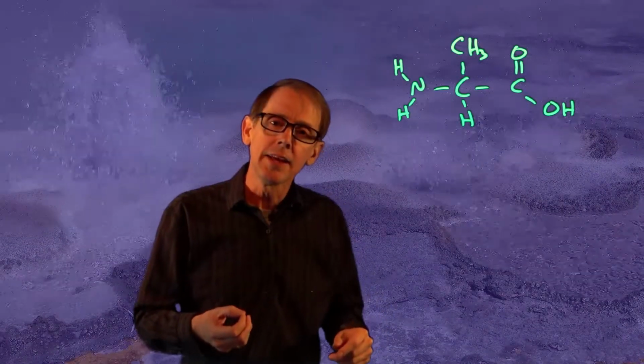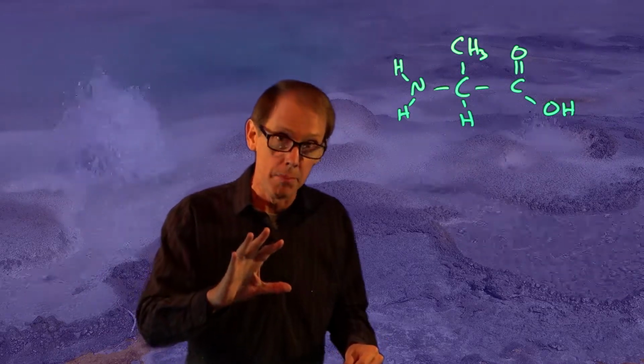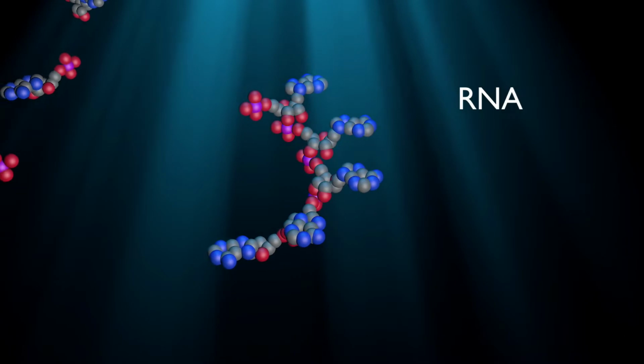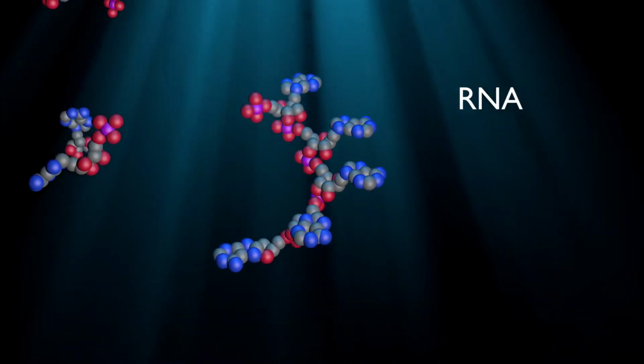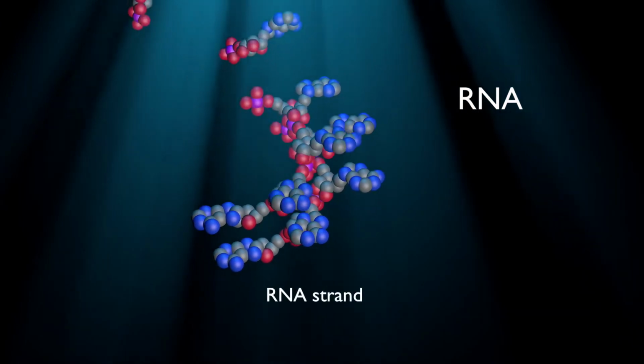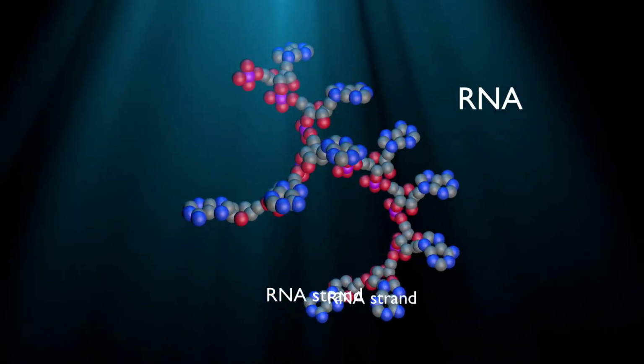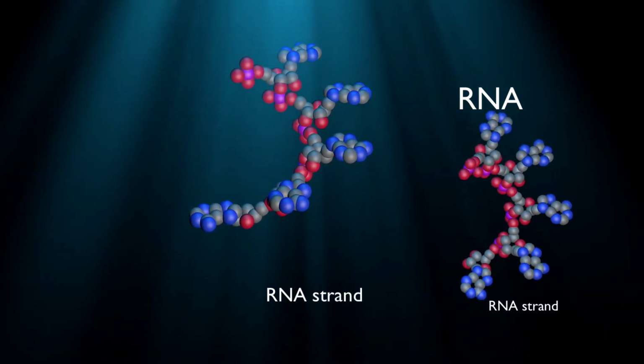Now, scientists think that the earliest cells had their genes held within RNA molecules, not DNA molecules. RNA is a likely candidate because individual RNA nucleotides can spontaneously form strands and then even reproduce themselves, as seen in the laboratory and here in this simulation.